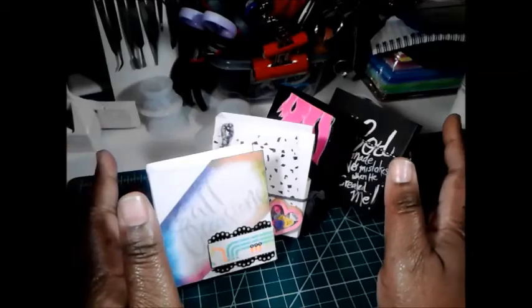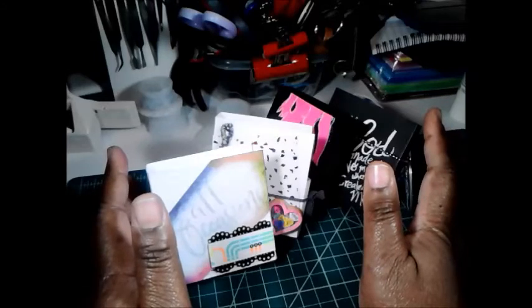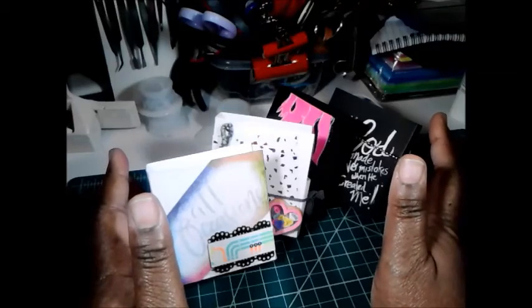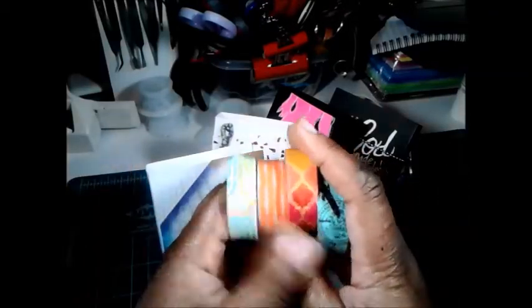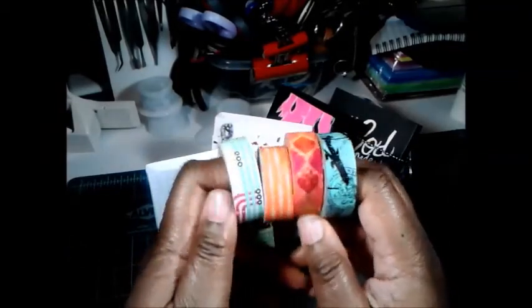So I ended up with 2 sets. The only twist to this challenge this month was you had to use washi tape and you had to use an embossing folder. So I have about 5 washi tapes in the world. Hold on, let me go get the tapes and the embossing folder that I used. These are four of the 5 washi that I have. The other one was a Christmas one, so it was out of the running.